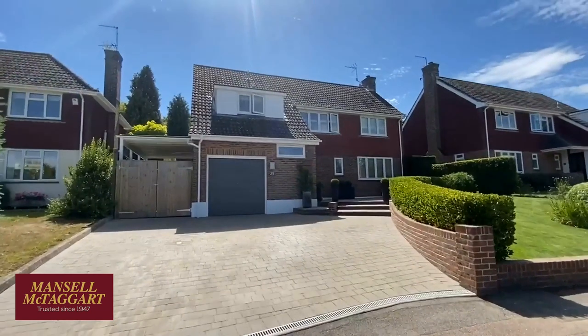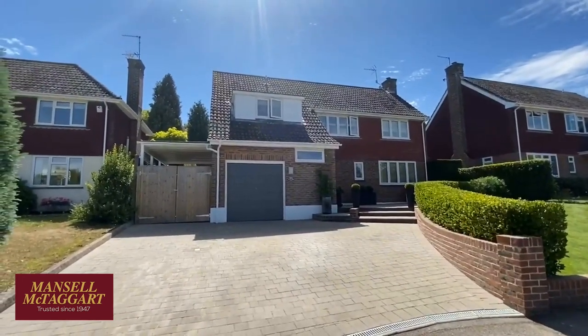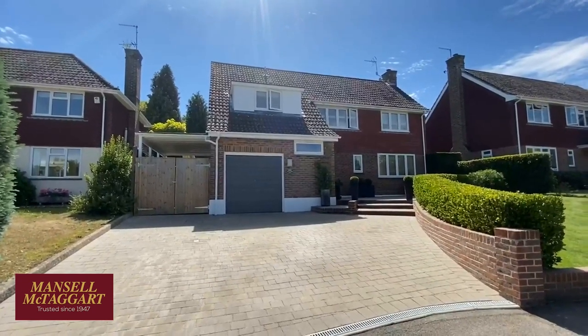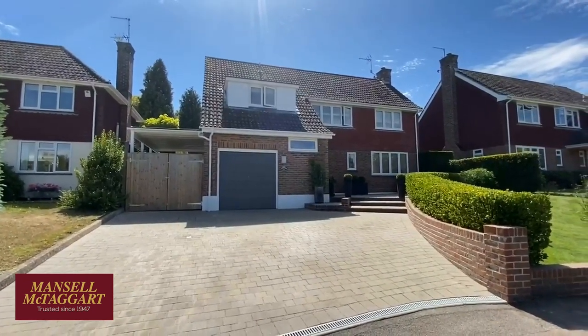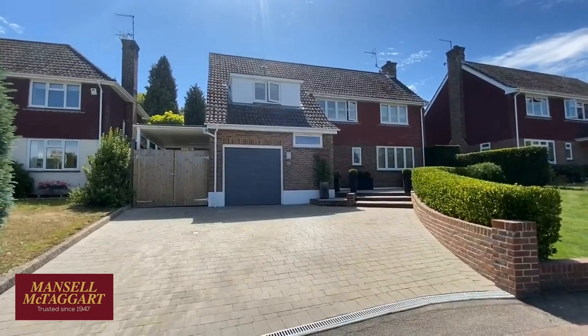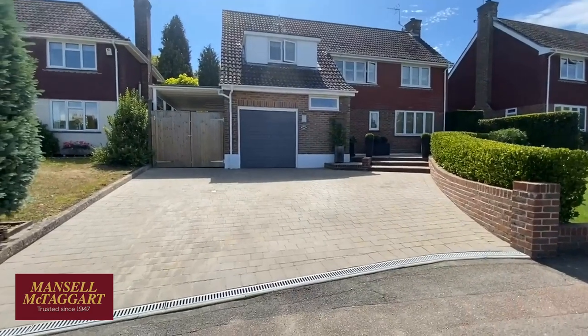But this house, the owners have been in here about 10 years. They've done, well, you'll see as we go around, a complete refurbishment. Everything, I think the electrics, the plumbing, the flooring, the windows, all the kitchens and bathrooms and more besides that have been completely refurbished. So let's have a look around.